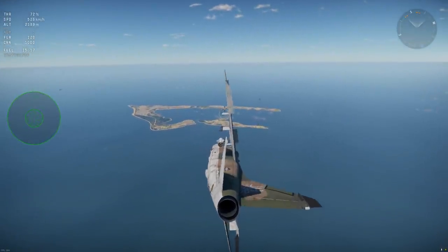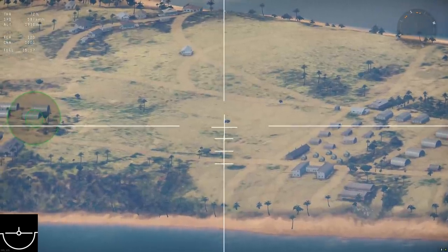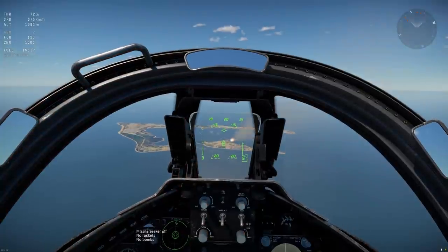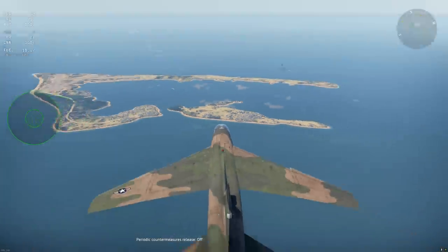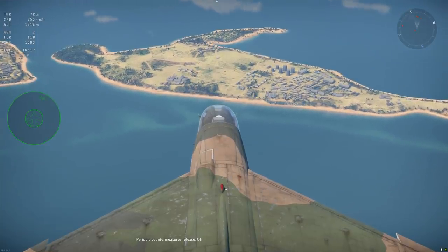Okay, so here we go. We're on better line. Let's go back to the camera. We're going to designate again right there. Cue it up and fire. And fire. It's away. It's traveling. I don't know how far away I am. I don't have that set, but this is like kilometers away.